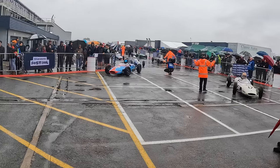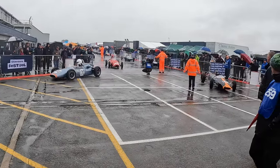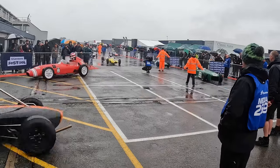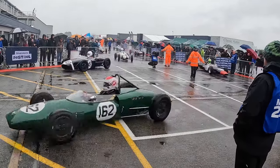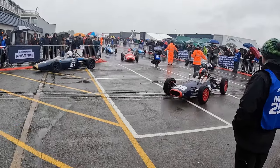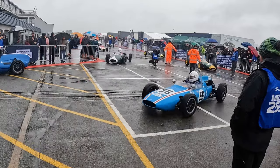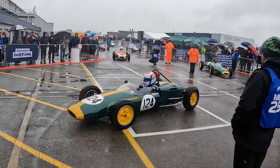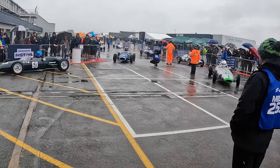You can see some of the drivers are sat in the middle of the car and some are sat at the rear of the car. This is because the engines were either in front of the driver or behind the driver. But the later cars had the engine in the rear. They found it was a better balance, better handling and everything. And of course, modern day Formula One cars are all rear engine and front driver.